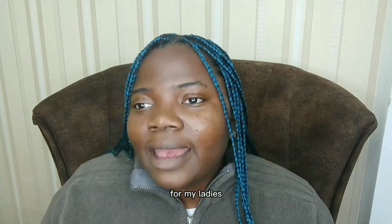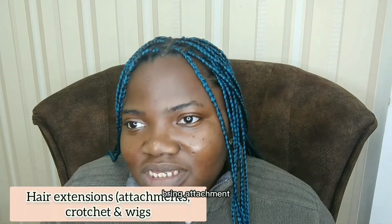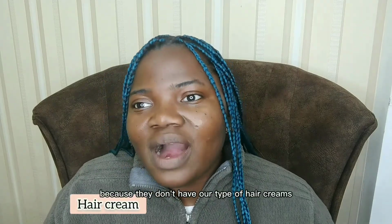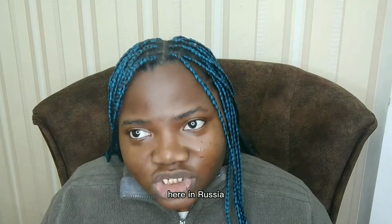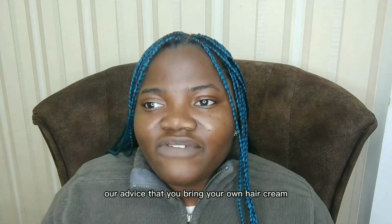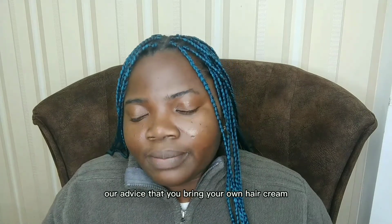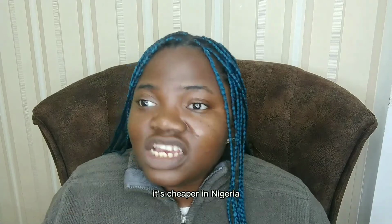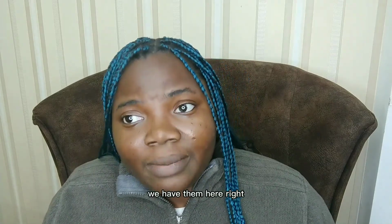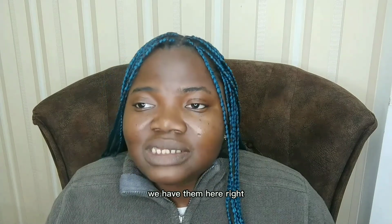For my ladies, bring attachments, bring enough wigs that will serve you. Bring hair creams because they don't have our type of hair creams here in Russia. This is because they don't have our hair type. I advise that you bring your own hair cream, bring your shampoo, bring your hair conditioner. It's cheaper in Nigeria, and what I am saying is you should bring it, though we have them here, right?